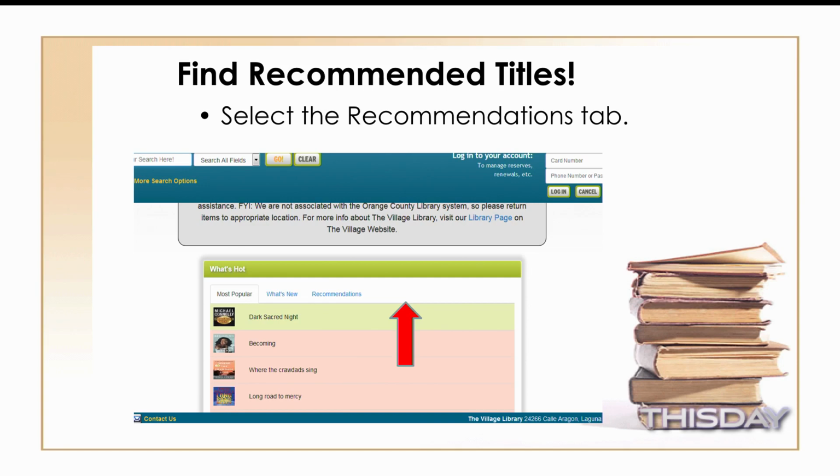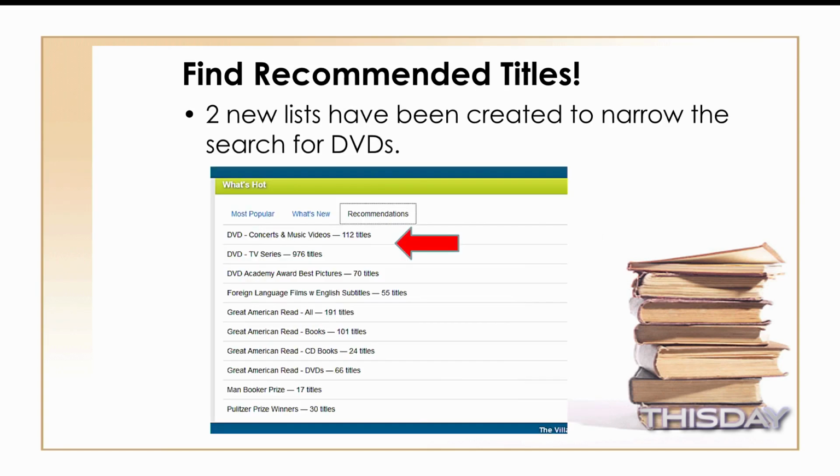So you have a couple of new lists that have been created. Yes. The two at the top there: concert and music videos, of which there are 112, and then TV series, of which we have 900.